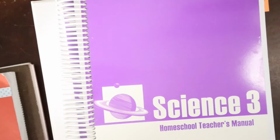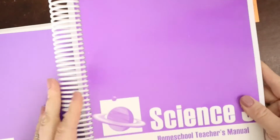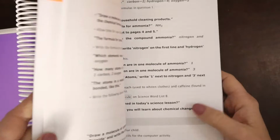So let's dig in. I also have our science notebooks over here that I will show you, to show how we are doing notebooking alongside Nancy Larson Science. Let's look at the materials themselves. We have our teacher guide here. It's beefy. It's also no fuss. It's black and white. Y'all, there's not a lot of prettiness going on here.